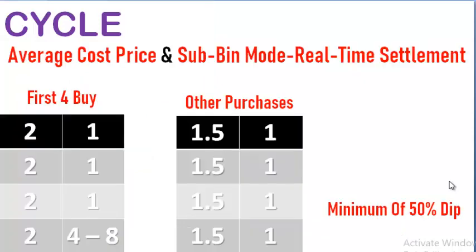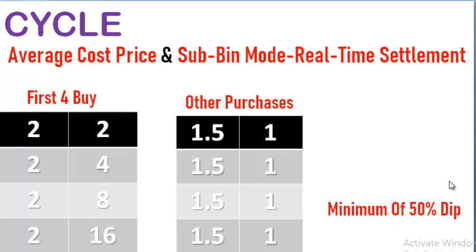That's the best strategy. So you can combine the average cost price and the subin real-time settlement modes together. Just make sure you're taking care of 50% dip, and on the first 4 call buys, you're taking advantage of this system, while on the remaining, you are taking advantage of this. So this is the second strategy. The first strategy I mentioned, on that first 4 buys, you use the Martingale strategy, and you take advantage of the remaining purchases.